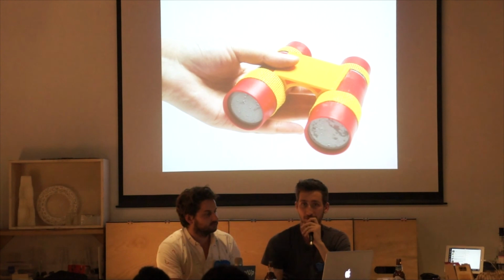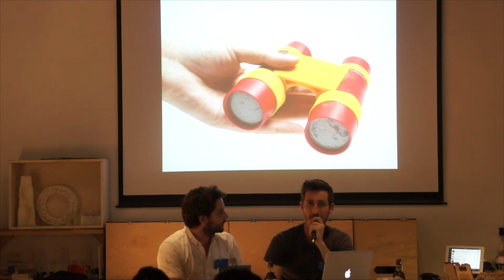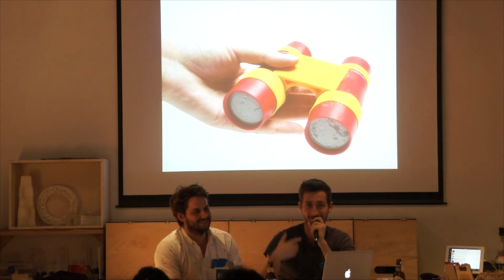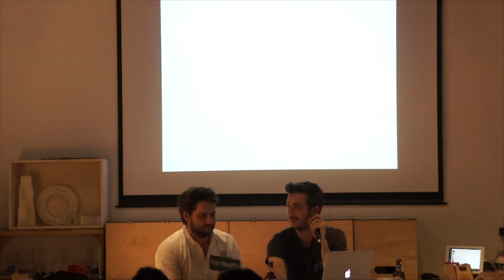So like the iPhone thing was a pretty clever thing. The iPhone lamp. He also used it so he could make selfies, he said. So he could turn it around and then he could make a selfie. So it was quite interesting to see what people can come up with. Yeah. That's it.